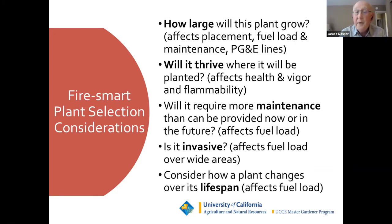Will it thrive, not just exist, but will it thrive where it's planted? Taking in factors like getting the proper amount of sun. Do you have the right amount of irrigation to support the plant? Will it require more maintenance on your part than maybe you're willing to do or able to do, or just based on its location, that's not possible to do? If you can't maintain it, there's more of a risk of the plant getting a lot more dead material on the inside, becoming more of a fire risk. You may not spend as much time taking a look at it, making sure it's properly hydrated, and again, it may dry out sooner than you'd like, and again, become more of a fire risk.